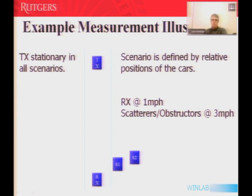And the way we get multiple snapshots of the same scenario is we have the receiver traveling at 1 mile per hour and the scatterers at a slightly greater velocity. The transmitter is always stationary, because we are mostly interested in relative velocities. Since the velocities are pretty small, you are measuring the channel in a very fine-grained manner in time.